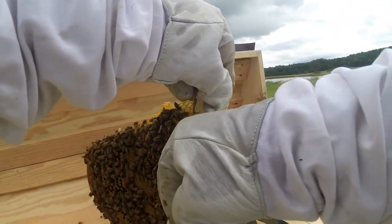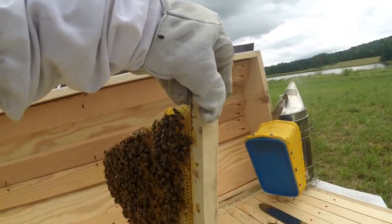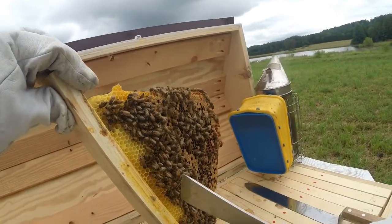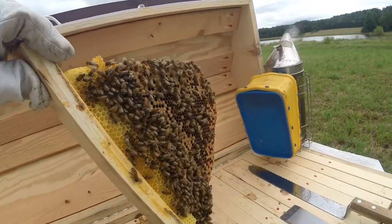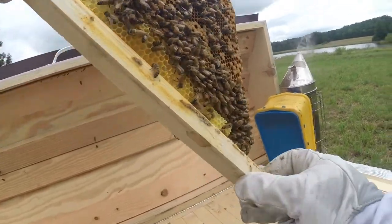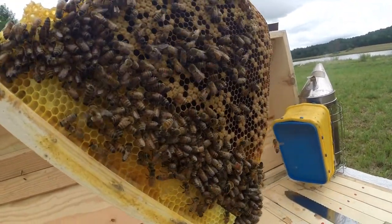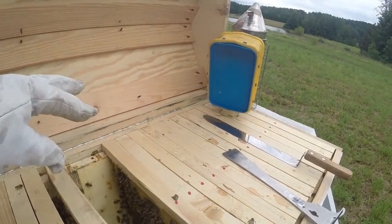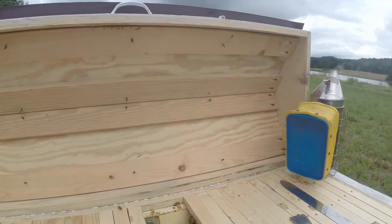I usually check on them frequently enough to stop a swarm, or to catch it before they really get going with it. But it's just one more thing I don't want to have to worry about.